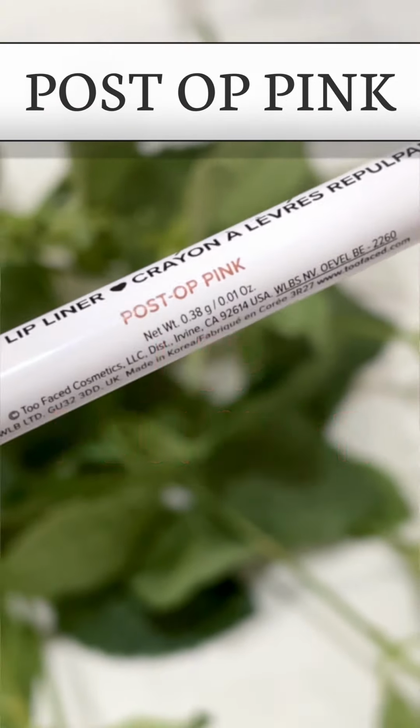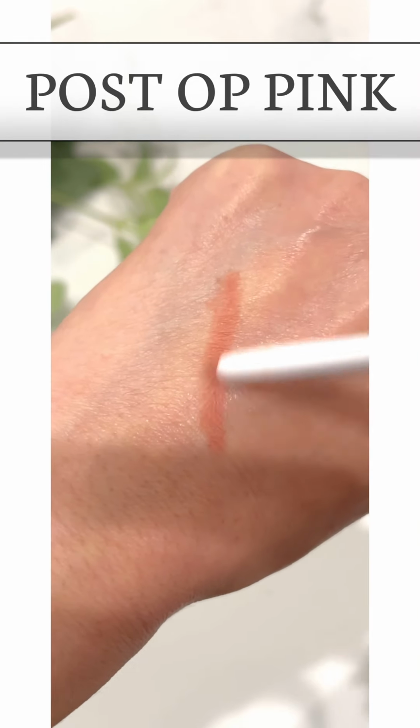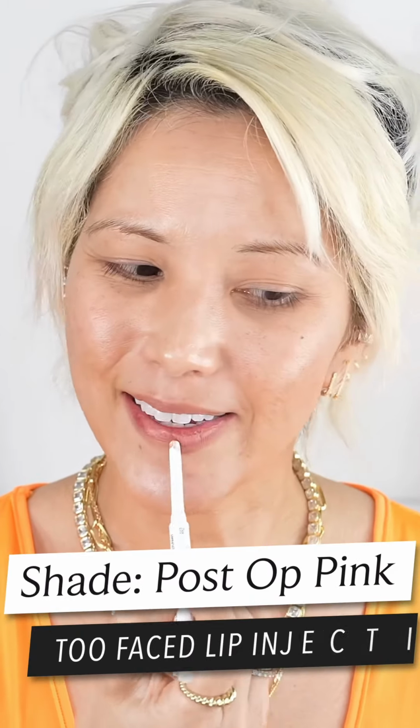I did purchase this myself. It's available in 6 shades. I did go with Post-Op Pink. This product makes you look like you got lip fillers. So I'm gonna show you guys how I utilize it.